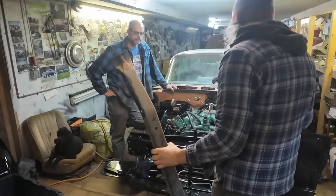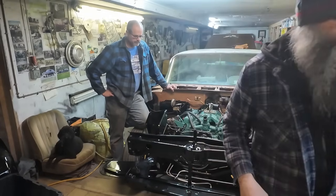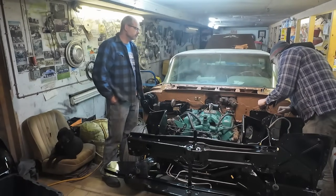That's not a huge issue because it doesn't really stop us from running the engine, but it is kind of a pain. So if you are going for a show game, then this should come off and get cleaned, stripped down, and repainted.